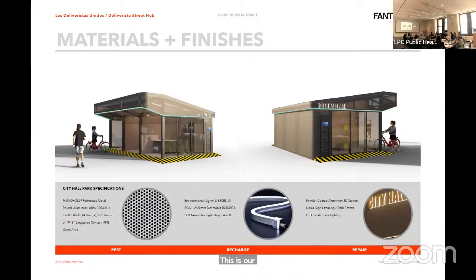If you want, this hub actually has three different modules, as you showed: the bike repair module, the charging module, and the rest module. Depending on where we locate these, it's a smaller space, maybe we'll only have two modules. So the intent is for these modules to be the same from location to location, but we may not use all of them. Right, but also, since it's the first one that you're doing, I'm just guessing that you're going to learn based on what happens, who uses it, what's missing.